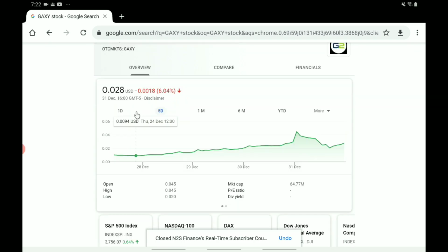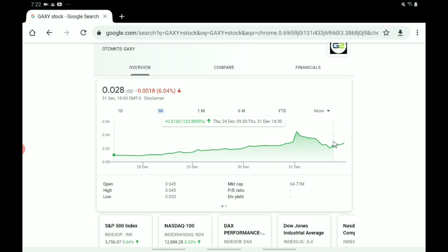So when we are looking at our screens right now, we can see that this one has been moving quite decently over the past 5 days. We're up 146% on the 5-day period. I mean, wow, it really is starting to gain some traction. Now, of course, it is still worth absolutely nothing per share at 2 cents. It's extremely cheap, but we can see it is really starting to build some traction.